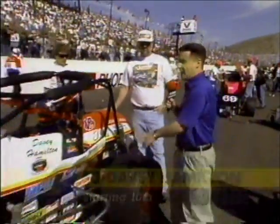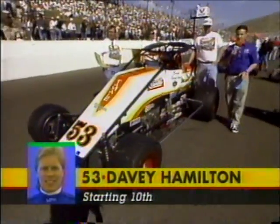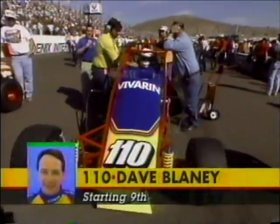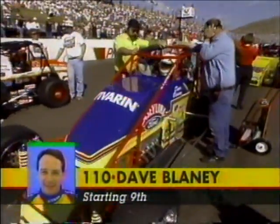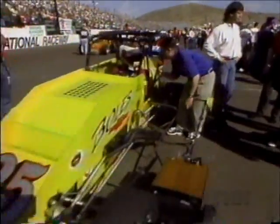Here's Bobby Gerald. Larry, you said the fast qualifiers were up front. Well, we've got some racers here in row 5 and 6. We've got Davey Hamilton on the outside of row number 5, one of the most versatile open-wheel drivers on pavement anywhere in the country. Dave Blaney, the 95 World of Outlaws champion, sits to the inside of him. Tony Stewart, the USAC Silver Crown defending champion, is here on the inside of row number 6. He drives Glenn Nibel's car, which for the first time this year, Tony, is a V8 instead of a V6. You said it makes it a little bit easier to drive as a V8.